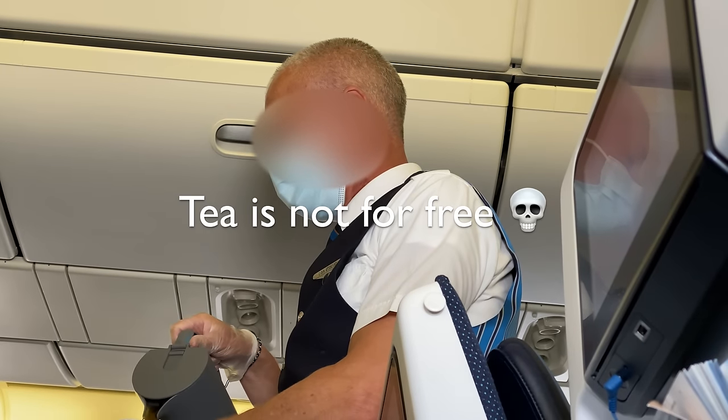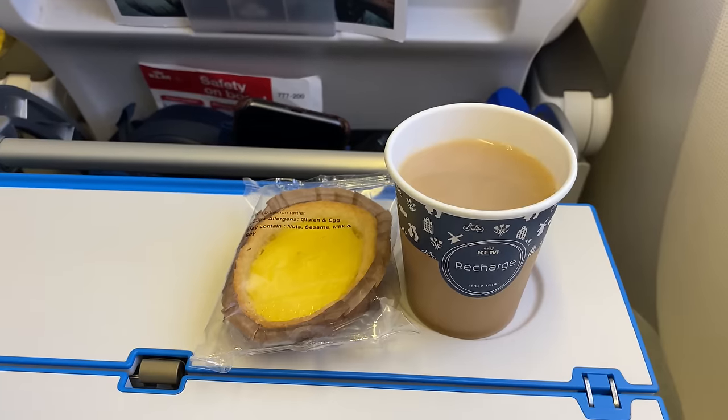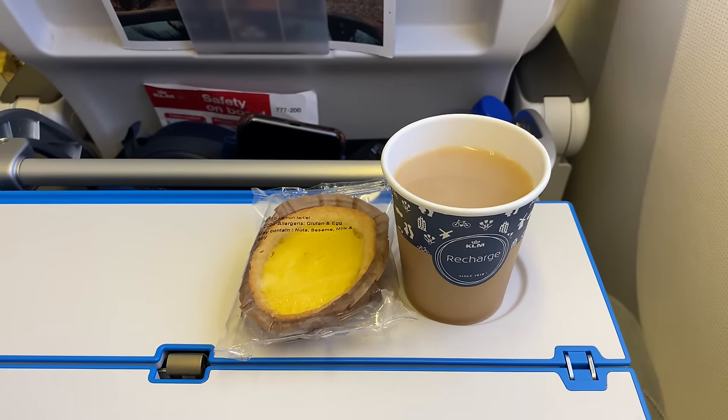When I got back to my seat, I realised the meal service isn't over. It's now time for dessert and a hot drink. So dessert was a custard tart and a cup of tea. I'm loving this flight so far. Custard tart is one of my favourite desserts, and you can't go wrong with a cup of tea.